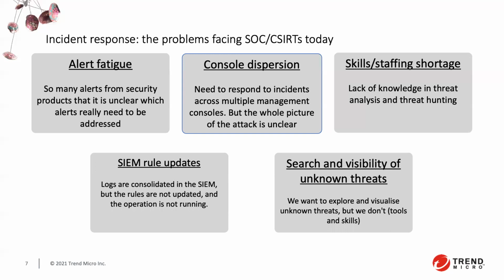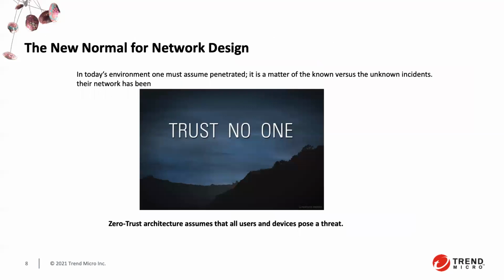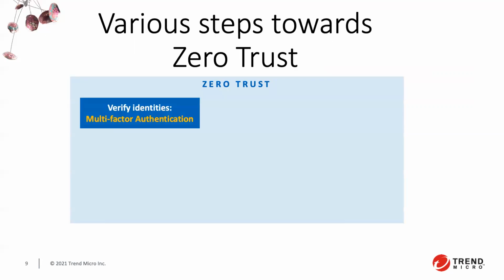This can all be considered the first part of the problem. The second part is that the new norm of network design nowadays is under the title of trust no one. We must assume that the network has been penetrated, and it's a matter of known versus unknown instances. That leads us to the zero trust approach, which assumes that all users and devices pose a threat.